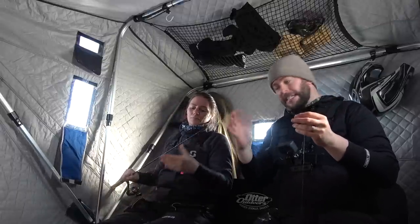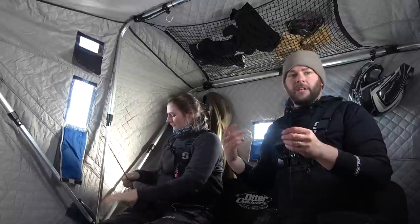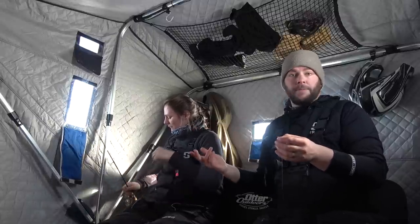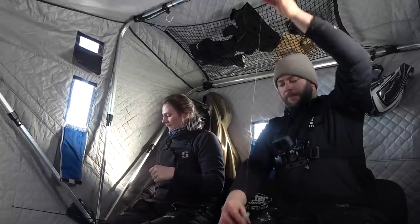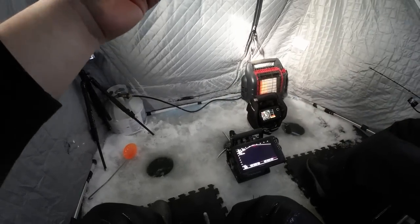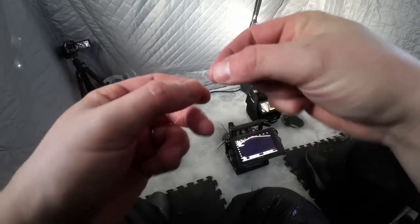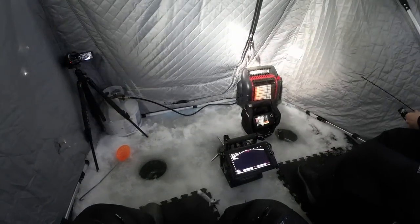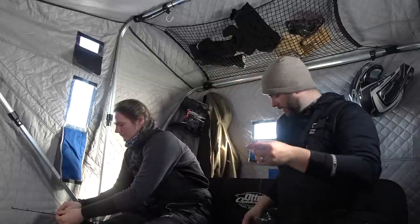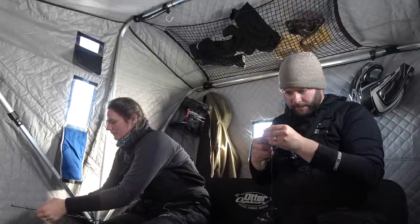30 pound fluorocarbon to 10 pound fluorocarbon. So our main lines are 10 pound, which is a little on the light side. We do have some extra braided, but so far the 10 pound's been holding up. We got a small little swivel in here for the main line to go through so we don't get line twists. Simple setup, and a big old tube jig like we went over earlier.